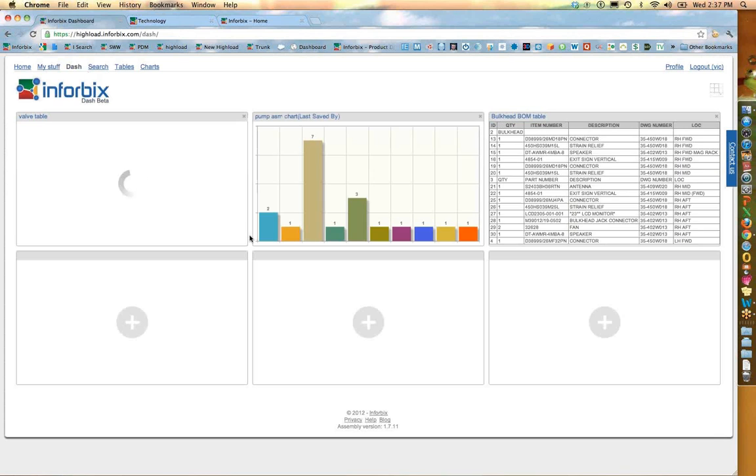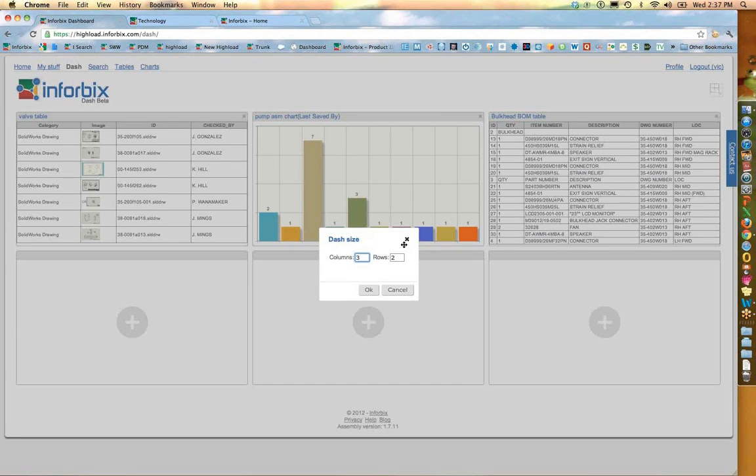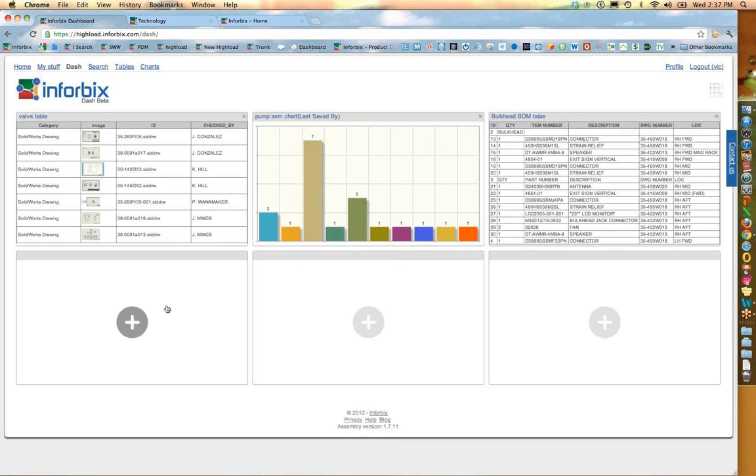Now here are some previously saved dashboards. So let me show you how easy it is with dashboards. By the way, these are the number of cells. There's 6 of them. I had already been using 3 just for optics. I can change at any time the number of cells that I have displayed here. I can do that dynamically. I'm going to keep it that way.